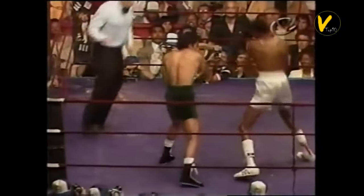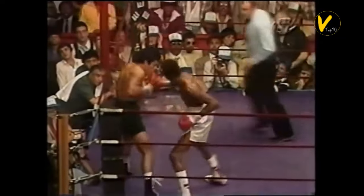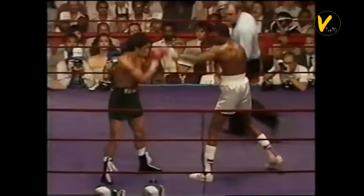Cristodulo having a good look. Tommy not very patient here. He's throwing wild shots, but a lot landing. Cuevas trying to answer all of his. Thomas ducks underneath shots. Look at how he continues to make Cuevas miss, even while he's throwing that big right. Oh, the right hand hit.